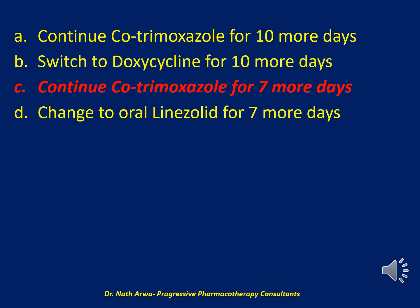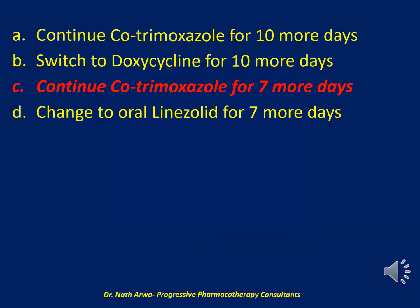Changing to doxycycline would still be efficacious, but this is unnecessary because the patient already takes trimethoprim-sulfamethoxazole, which makes answer B incorrect. In addition, 10 additional days of therapy would be too long because the patient has already received 3 days of an effective antimicrobial. That makes answer A incorrect. Therefore, the best answer would be to continue trimethoprim-sulfamethoxazole for 7 days to complete 10 days of therapy, which makes answer C correct. Please advance to the next question.